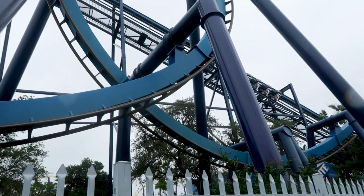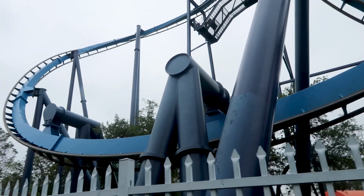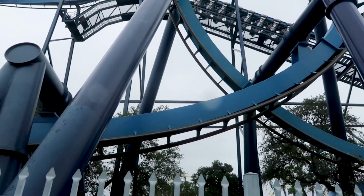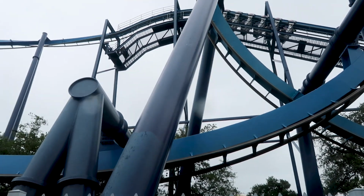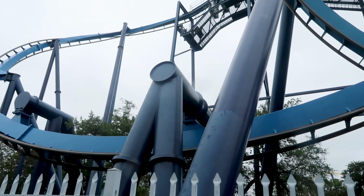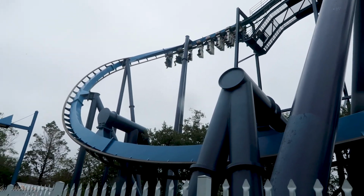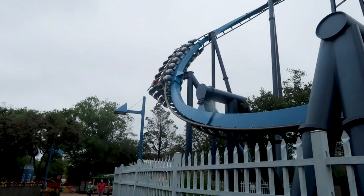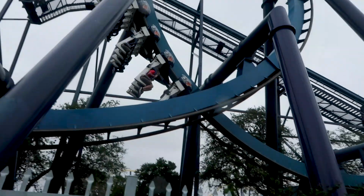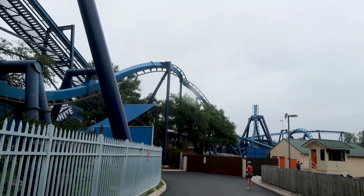So it looks like the Great White is starting off. Now look, it's not a very busy day because the cloud cover is really making people not want to come. But let's see, we'll see it go down here. It's gonna be a really, really cool shot of it going by. Yeah, so it's not special like Montu or any of the other ones. Though it does have a pretty cool walkway right there into the Cobra Roll or Barrel Roll.